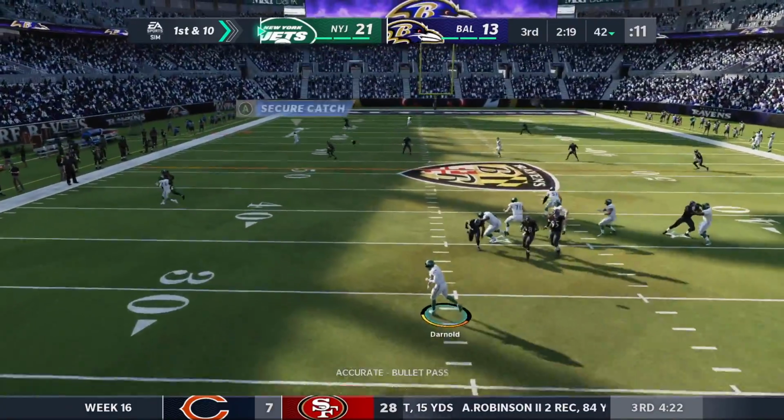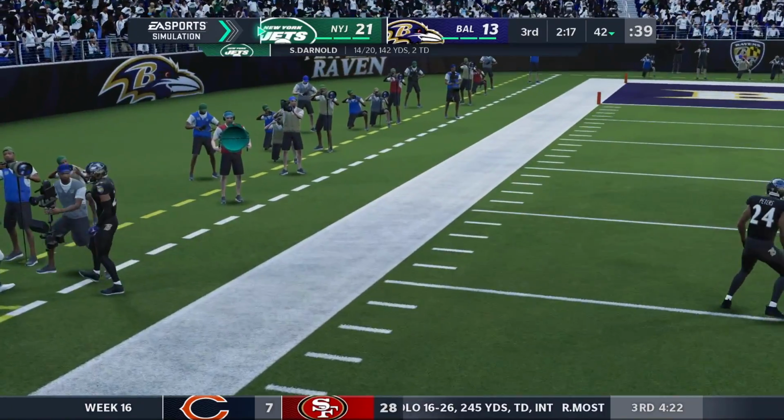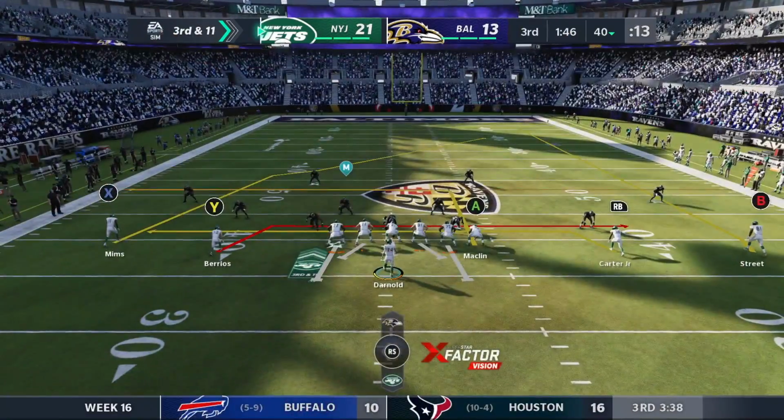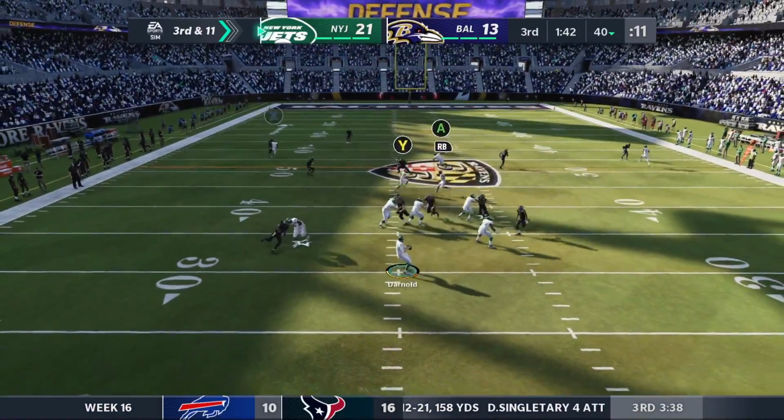Play action fake. Throw deep to left side. He's got Crowder on the sideline. And a big time hit. Earl Thomas jars the ball loose. So 3rd and 11 this time.